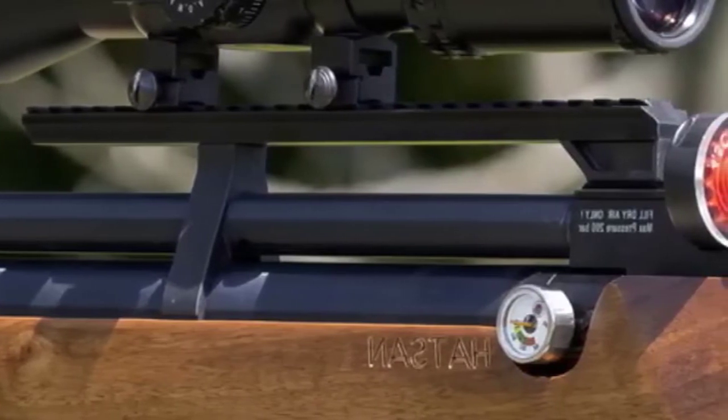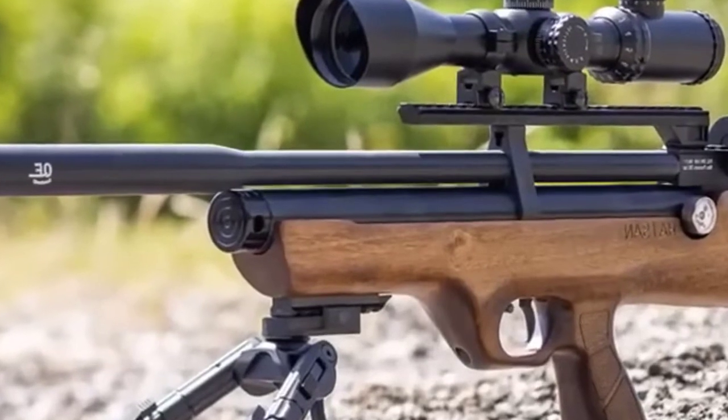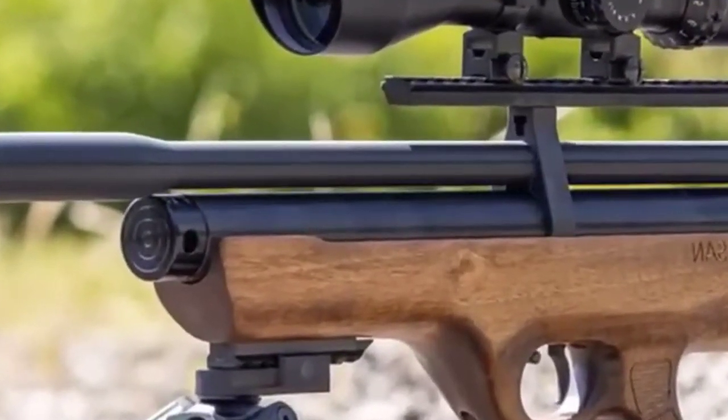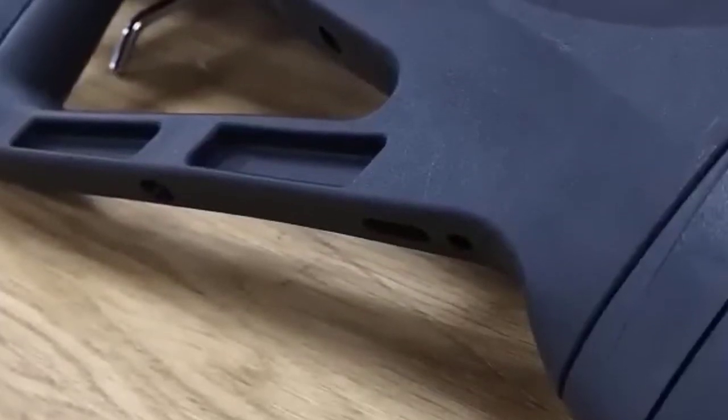Hatsan's patented Quiet Energy shrouded barrel reduces the report by up to 50%, keeping the noise low and the neighbors happy. The FlashPup SYN QE also has a match-grade two-stage adjustable trigger, which helps you shoot with extreme accuracy and put shots where you want them.